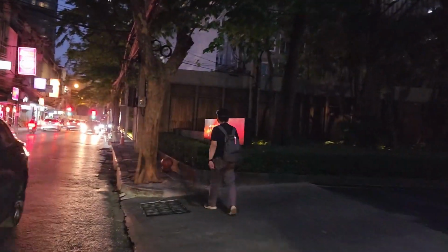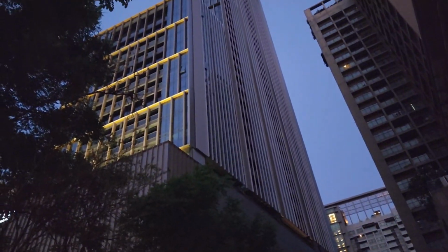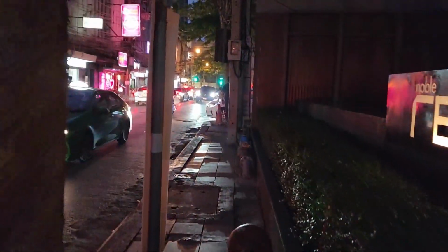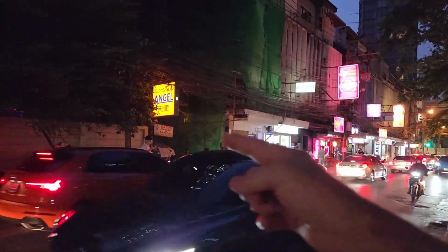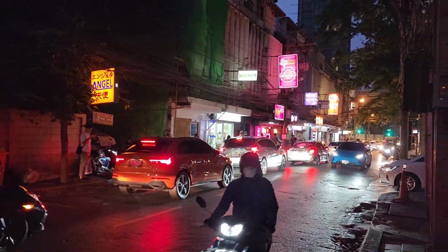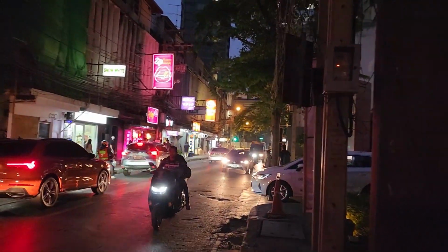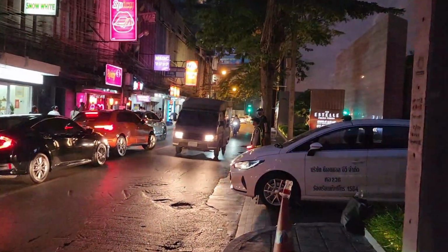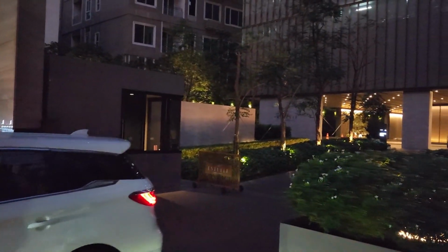The Refine. Refine on Soi 26. And where this sign says Angel, that is a little alley to Sukhumvit Soi 24/1. Probably 10 hanky-panky massage places. If you need a really good massage, that's not where you're gonna go. And it's the Estelle building.